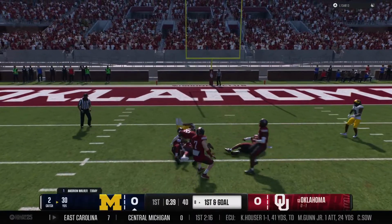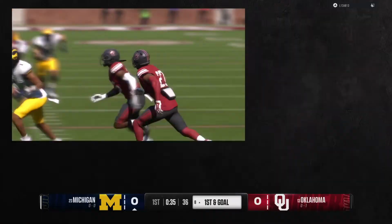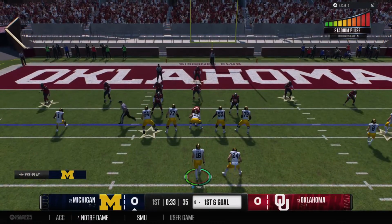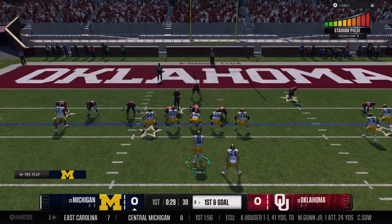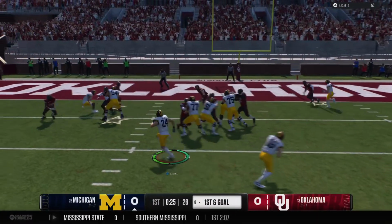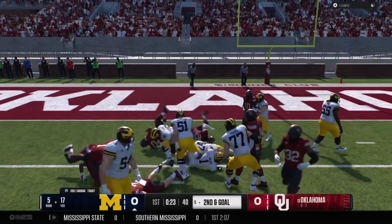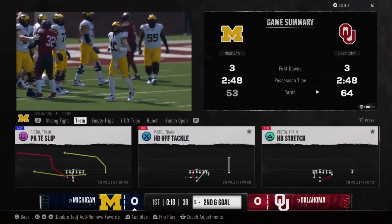Hauls it in. He's there to make the stop, but the damage has been done as they pick up the first down on the throw and catch. This crowd is going to try to make life miserable for these guys. They'll keep it on the ground for first and goal. He bullies his way all the way down to the 5-yard line.